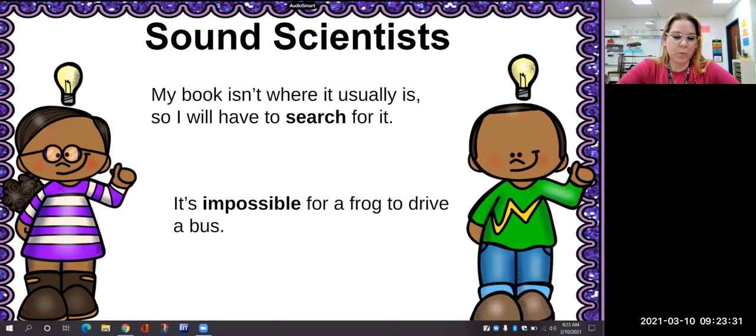So what word would you get if you took the entire first syllable off the word? What was the first syllable again? Im. If we take im off the whole word, we get possible. Is that a word? Yeah, that is a word. So we're going to say the sentence again, but this time we're going to use possible instead of impossible. All right. It's possible for a frog to drive a bus. Does that make sense? It makes sense, but is it true? No, that can't be true.